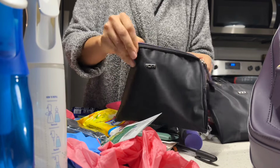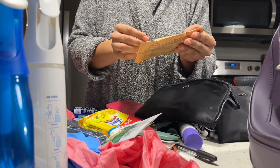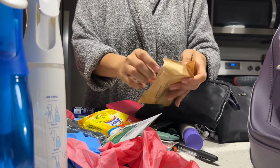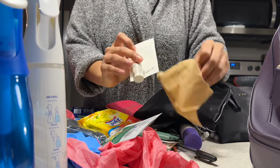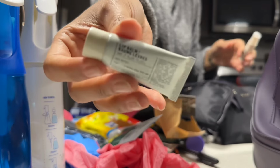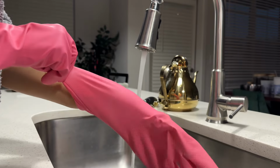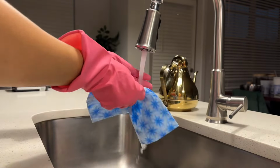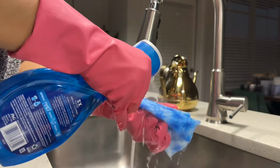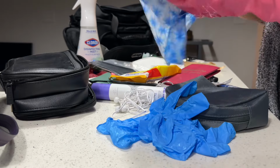Keep that closed. What's in here? Oh, okay. See, this is a Laylabo. That is nice. I think this is super old. Ooh, this mint sure is hard. And lip balm. Yep, gonna need those. As I wipe everything down, I'm gonna place them in the area in the bag that they go.